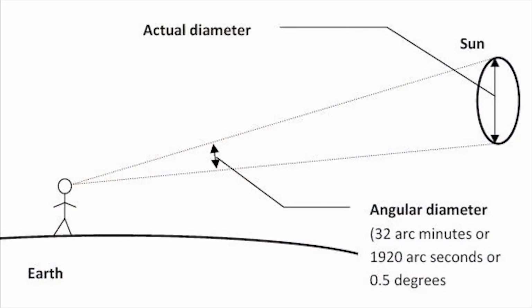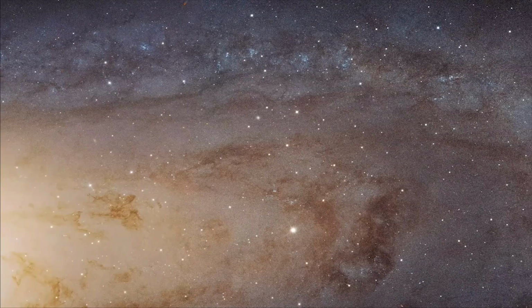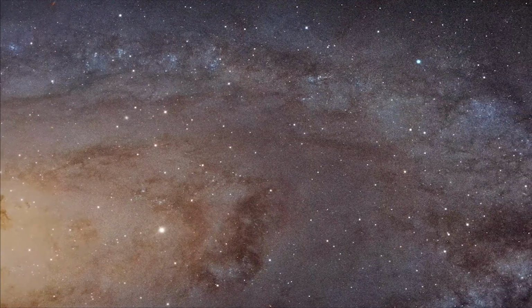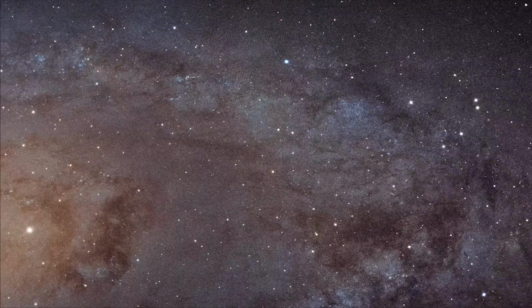What's the breakdown of KBOs by size? Are there more small objects than large ones? The size distribution of KBOs follows a power law, meaning that there are many more small objects than large ones. This is consistent with what we see in other populations of small bodies in the solar system, like asteroids.